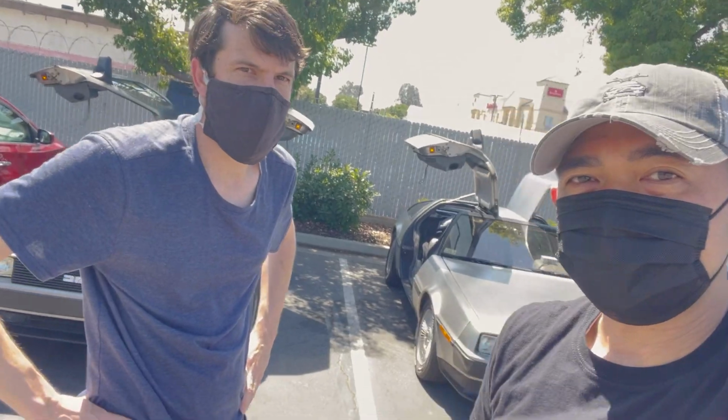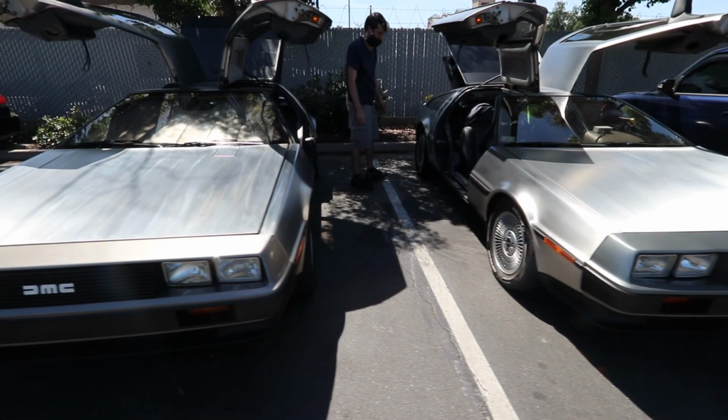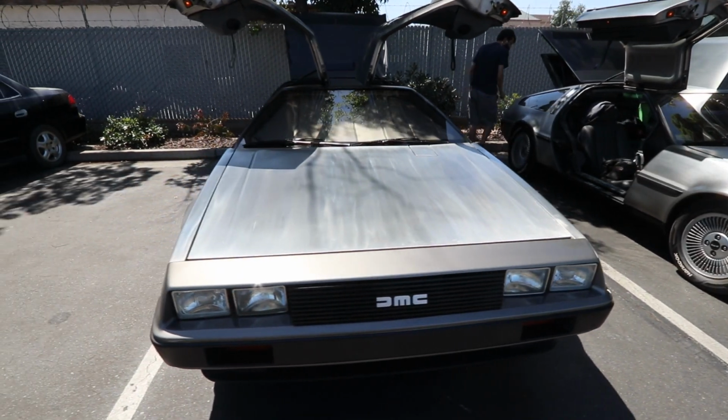Well, Chris, thanks for showing me your car. No problem. Our cars got to meet each other. Really cool to see a fellow DeLorean owner's car. Thanks, Chris.